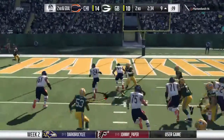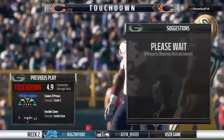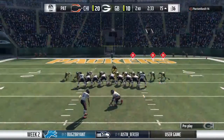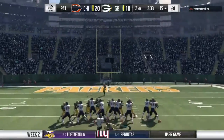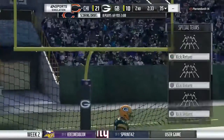This is Howard on second down. And he takes this one in for a Bears touchdown. Jordan Howard, his first touchdown here of the new campaign. And the Bears will extend their lead. It's good, and it's 21-10.